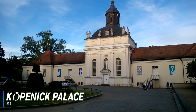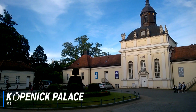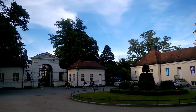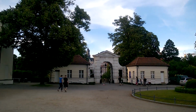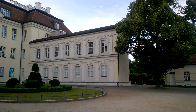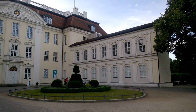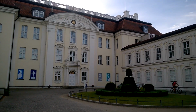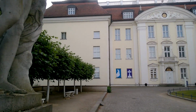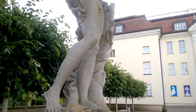At number 4 is Köpenick Palace. This Köpenick Palace was built upon the remains of an old hunting lodge and now houses one of the finest collections of decorative arts in Europe. Visitors can learn all about the history and practices of the decorative arts, then see them put to use around the palace itself. The palace is a stunning example of Baroque design, painstakingly restored to its original condition, and well worth a visit to explore its dramatic history and discover the treasures inside.